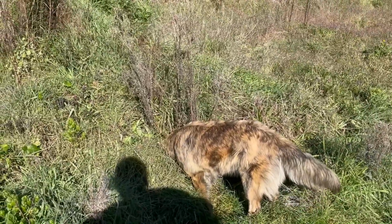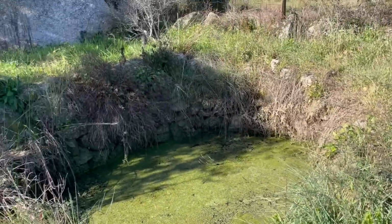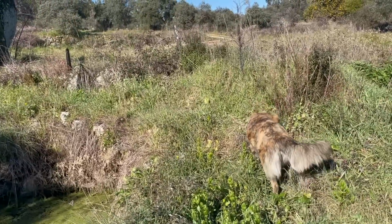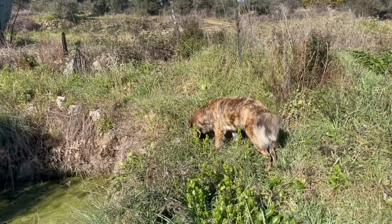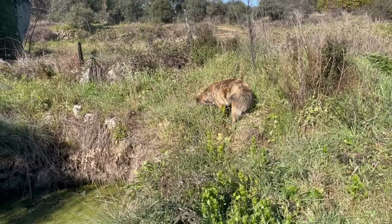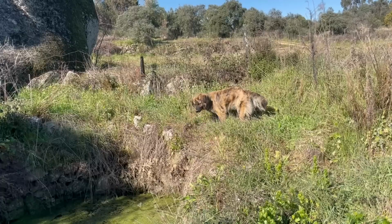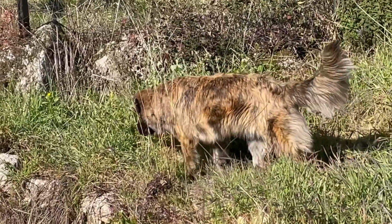Tundi's found something again. The hunter, that's what she is. I just love these boulders. Now, if the hunter dog can just point me in the direction where she took off Juno's collar, that would be brilliant. What do you say, hunter dog?